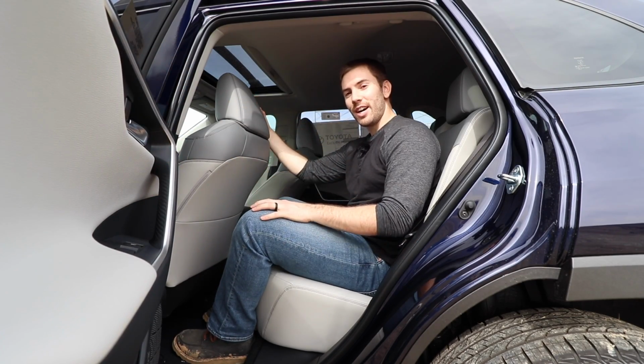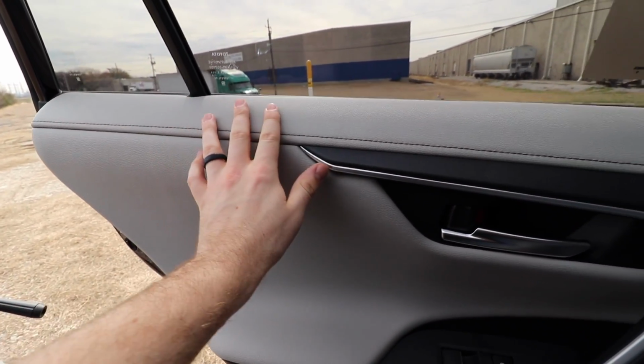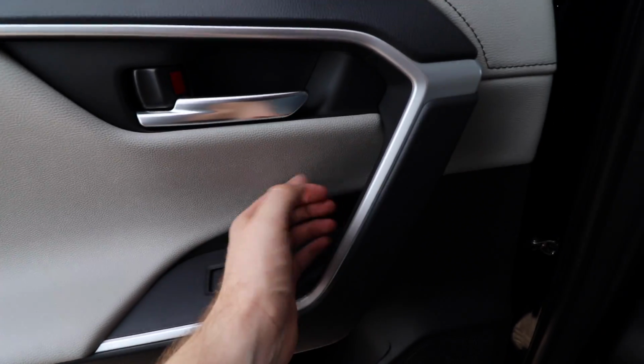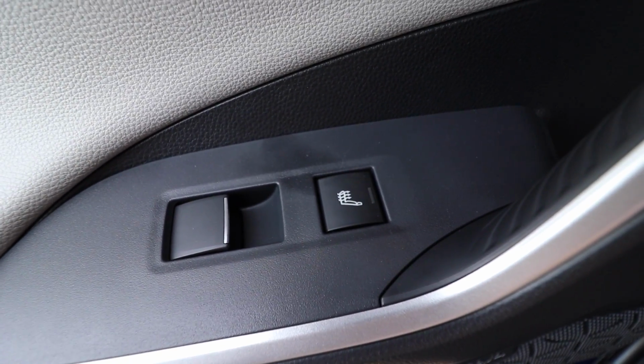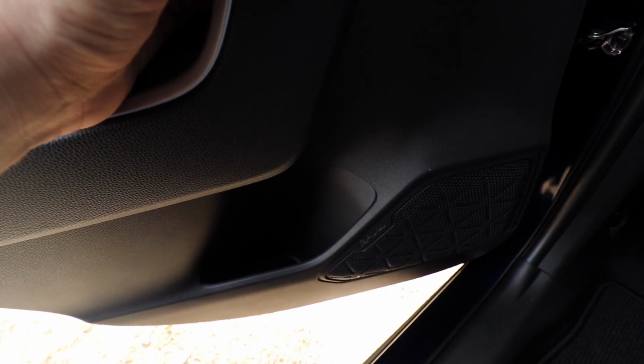Let's go ahead and check it out. So now I've hopped inside the Limited RAV4 and we've got nice soft materials up here. You won't get those on the XLE or the LE, but you'll still get a soft armrest, plasticky behind this door handle here, and then our trim has the optional, only for the Limited, heated seats right there. So that's pretty awesome. The vehicle's not on, so they didn't turn on. And then a cup holder down there.